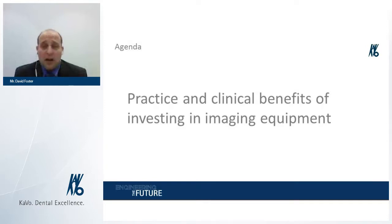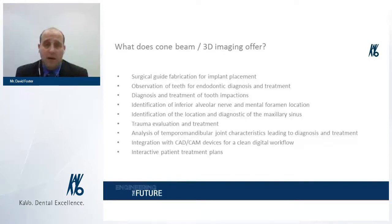So, a few little benefits to you, the practice, and the patients when looking at this sort of technology. Cone beam's been around for the best part of 10 years now in the UK. And very quickly it became a way of imaging and a modality for dental implants. And I think the dental implant world these days has become almost reliant on this type of imaging to place those fixtures.